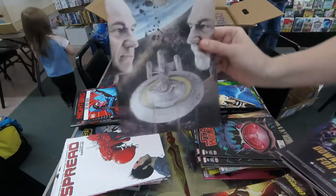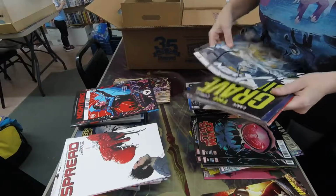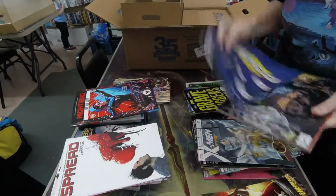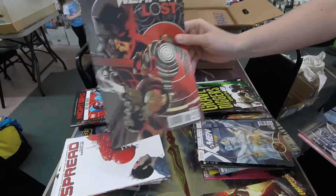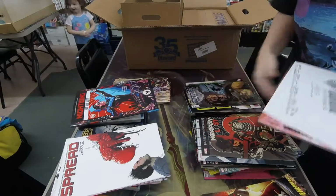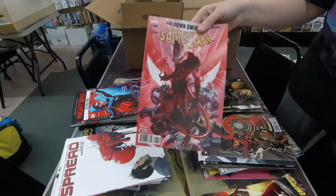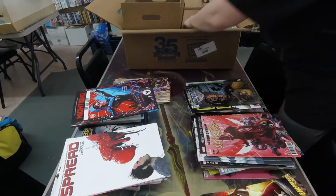Star Trek, Next Generation, Through the Mirror. And we've got X-Men Gold, number 27. Gravediggers Union, this is number 6. Weapon Lost, Hunt for Wolverine, this is number 1. Star Trek Next Gen Through the Mirror, that's number 1 variant cover. And we've got Amazing Spider-Man, $7.99. This is a variant cover, I believe. No, that's regular cover, I'm sorry. All right, now I gotta crack open those other boxes in here.